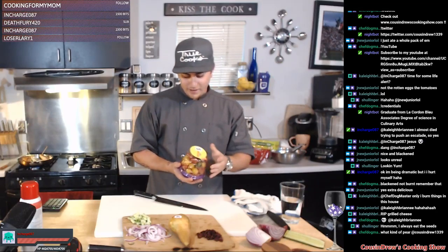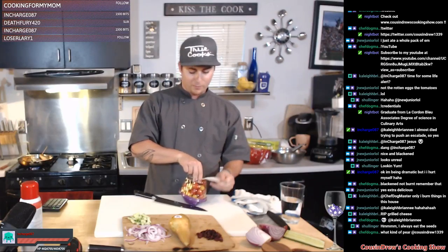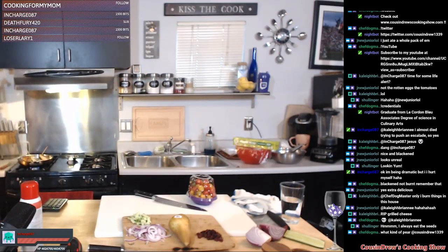Yeah, burnt is bitter. Whenever you see burnt, that means bitter. Blackened, all right before. Mmm. My favorite.